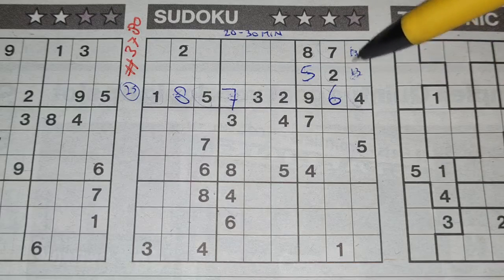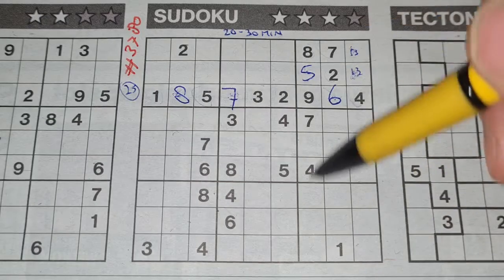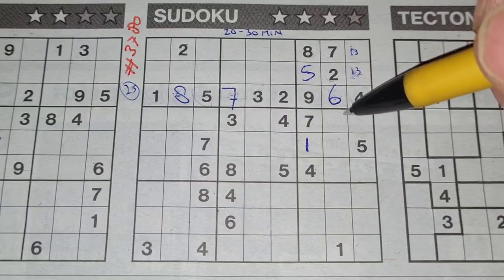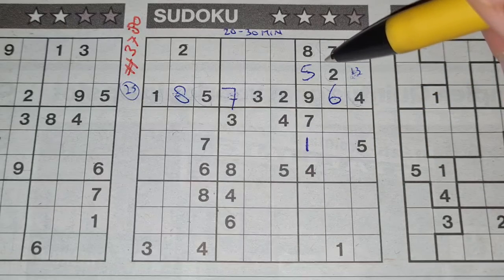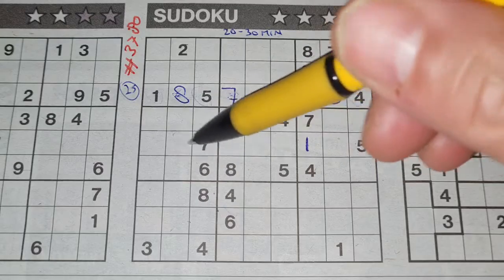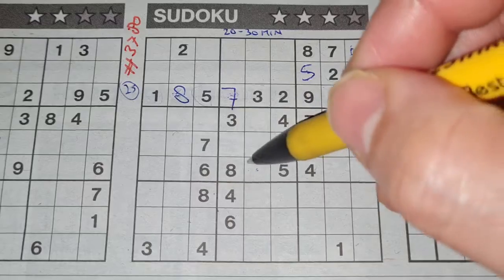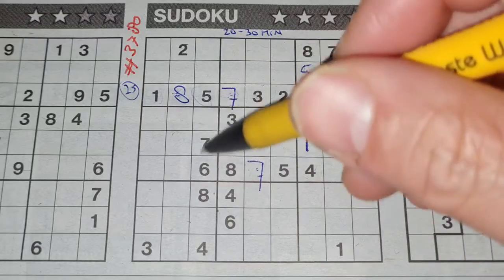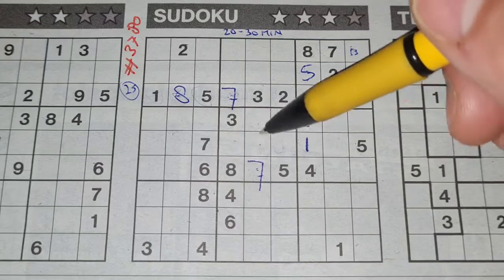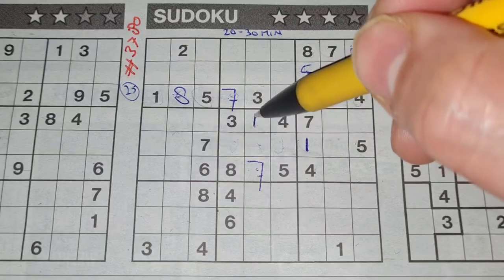So we have a 1 in one of those 2 boxes in the last column. The 1 in the column next. So in that column, the only place for the 1 should be there. 7 in this row, 7 in the middle row, so the row below. The only place for the 7 should be there. 4 missing numbers now in this big square. One of the missing numbers is 1. We see here 1 and 1 in these 3 boxes, so 1 box left for the 1 should be there.